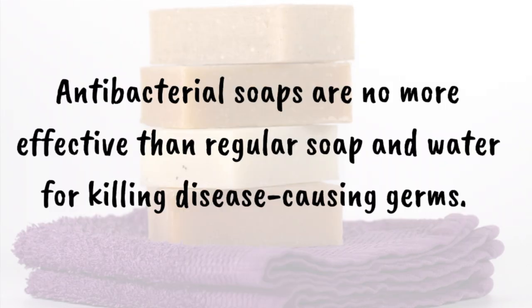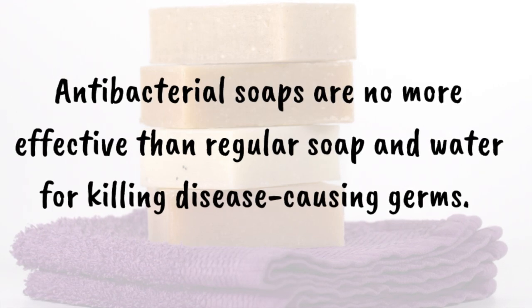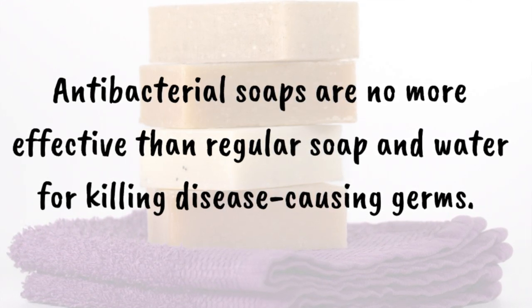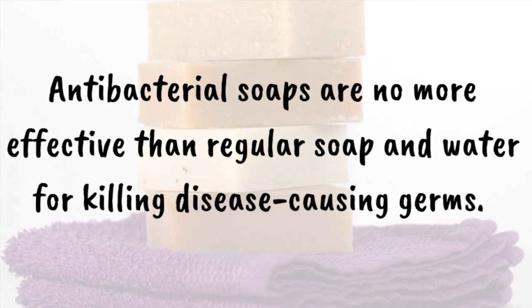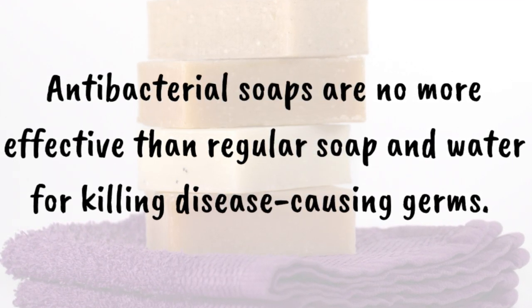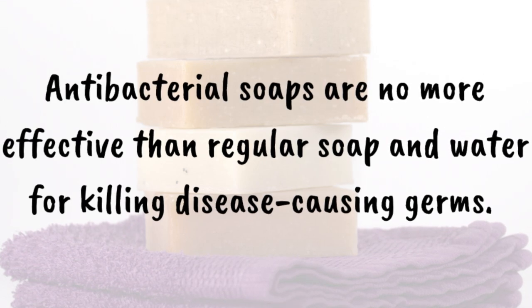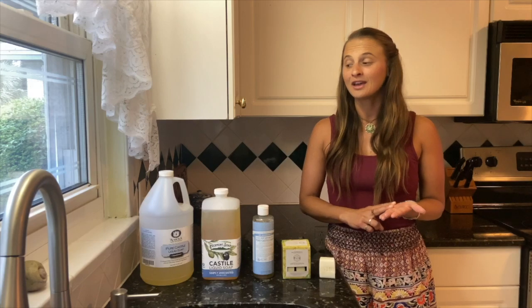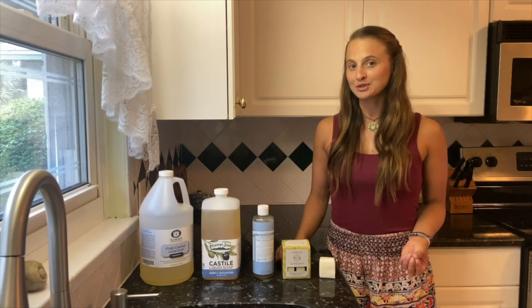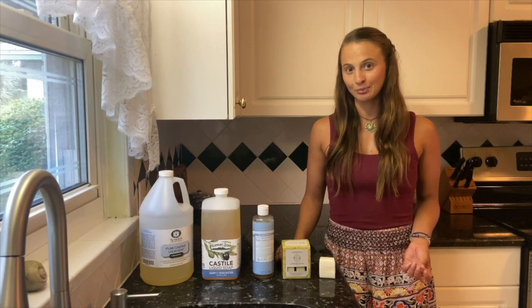The FDA even recommends that regular soap and water, like Castile soap, is just as effective for killing and washing away disease-causing germs. So yes, to answer those questions, it is safe, it is effective, and it's a much better option than an antibacterial soap.